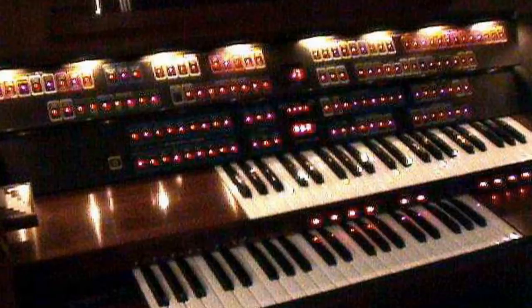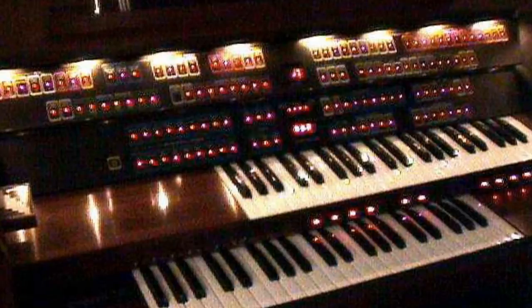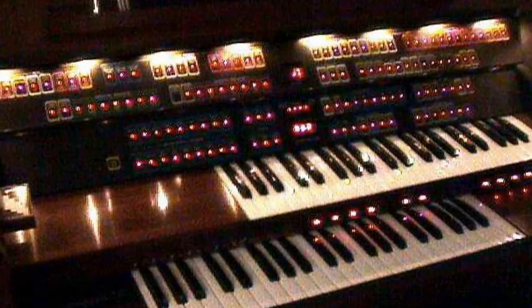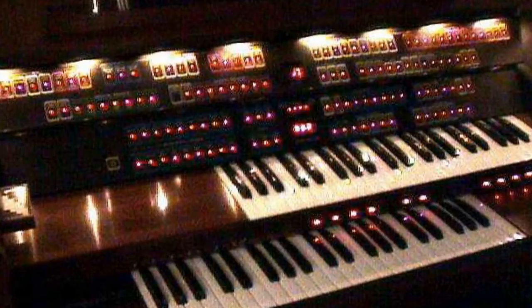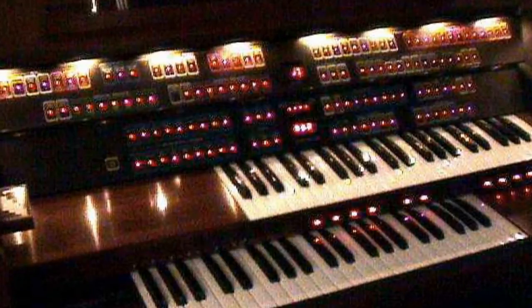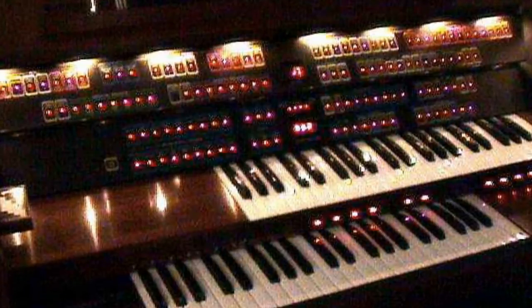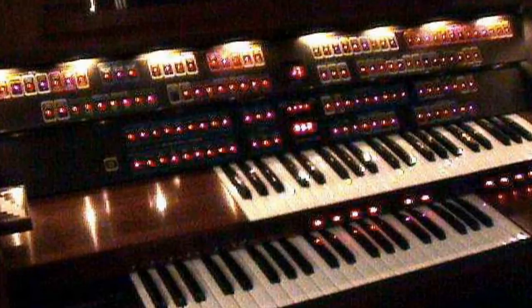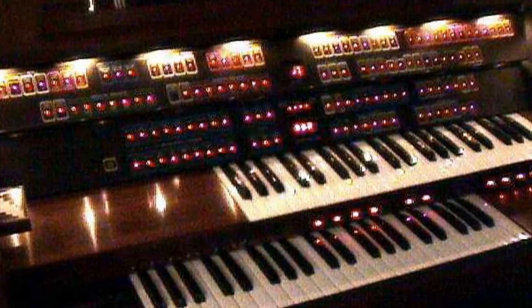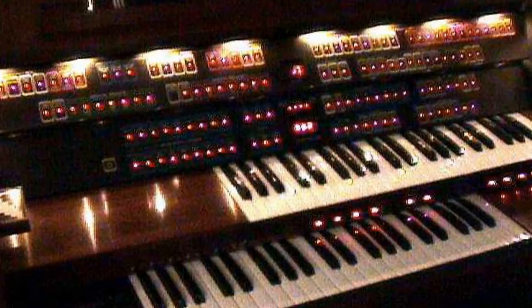Here's the harp. And the vibes. A grand music box. An exceptional piano. A mellow trombone. How about a sax arrangement? Or a trumpet?